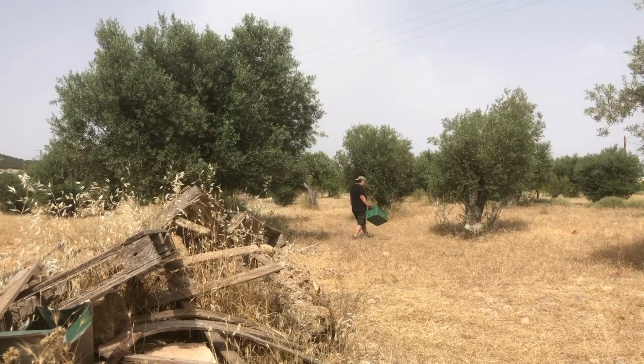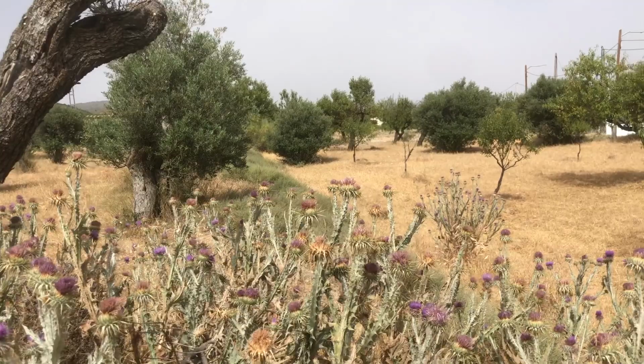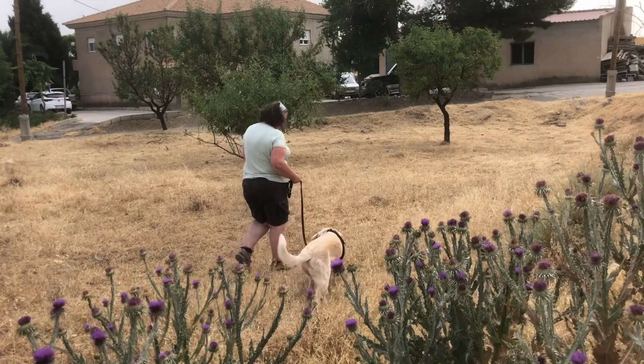These thistles have been amazing. They have the most beautiful great big purple flowers and have been really attractive for bees. But we have got to be careful. They're spreading and they need to be controlled. The thing Otis didn't seem to like very much, though, was walking on the grass where it had actually been strimmed. Very strange. He was happy everywhere else.